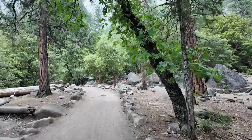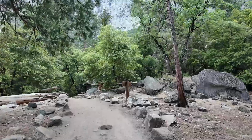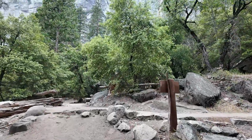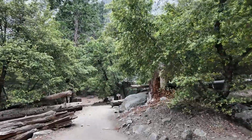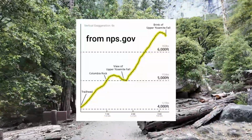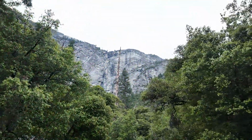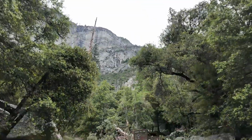So the Gaia GPS app has this trail as green in parts and orange in parts and red in parts. So I think red means steep. So yeah, we'll see, but looks like there will definitely be some elevation gain because, you know, we're climbing up there so we can get a better view of the falls. So, all right, here we go.